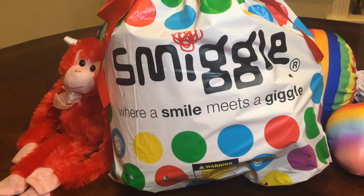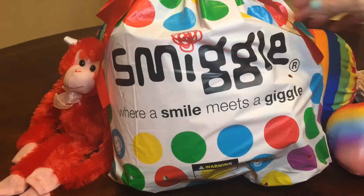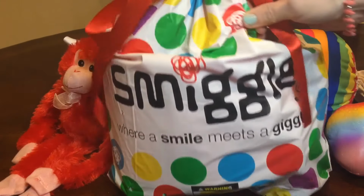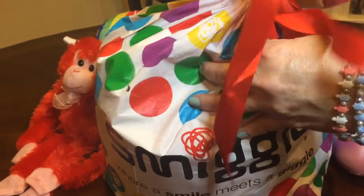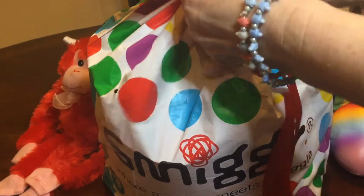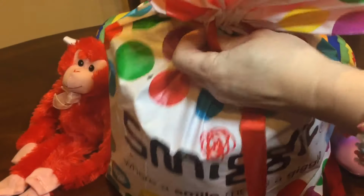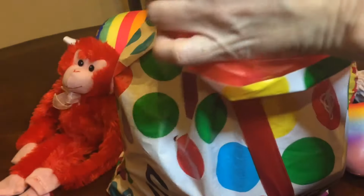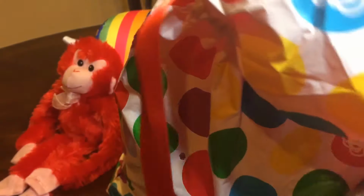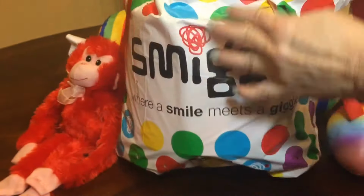Okay everybody, who's ready to see what's inside this Smiggle bag? I am ready to open it up. Let's untie the bow. Okay, we're untying the bow. Let's see what we find inside the bag. Let me just grab something out of here.